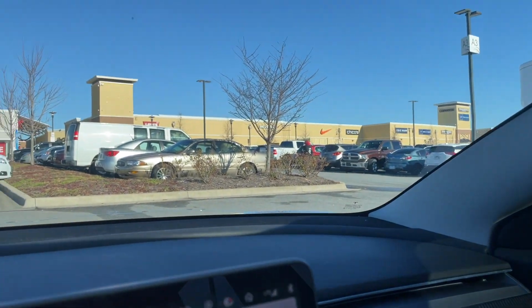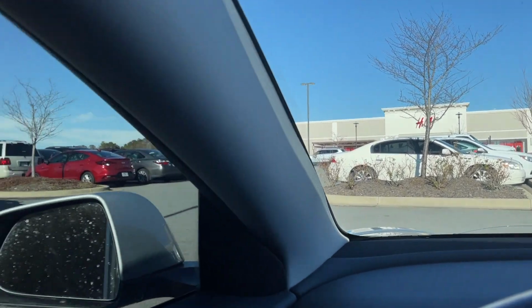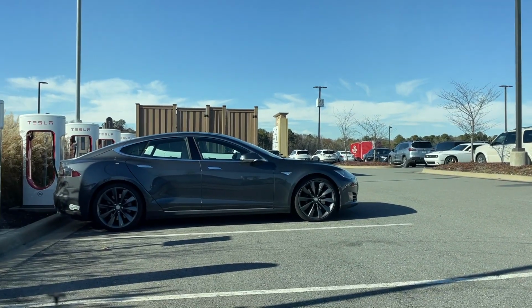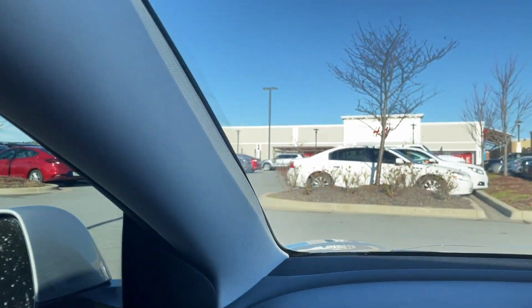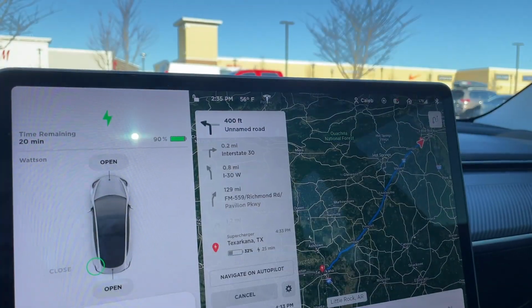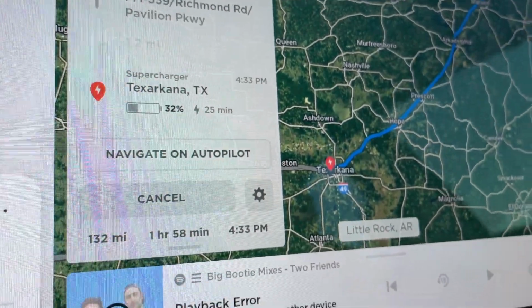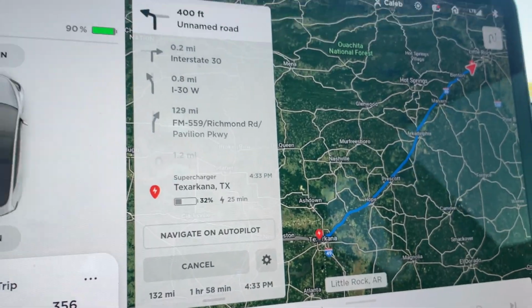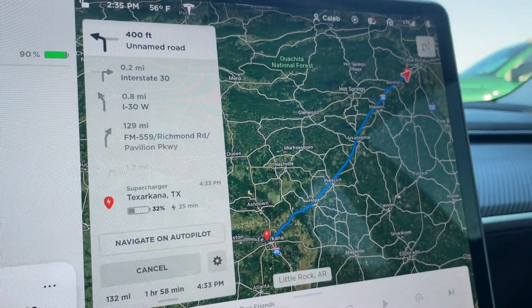And one thing I'm really surprised about is this outlet mall location is completely packed. Like, there is no parking spots anywhere, but nobody's parked at the Tesla chargers, so that's pretty nice. Normally you see them iced up pretty bad in a situation like this, but I'm pleased to say that that's not the case here. I charged up to 90% so that I could get to the next stop with about 30% buffer. I wanted to be safer than sorry, so I'm going to get out and unplug and keep going.